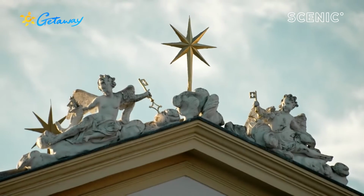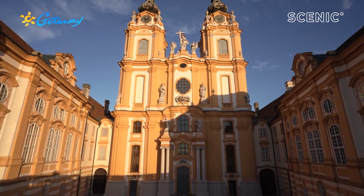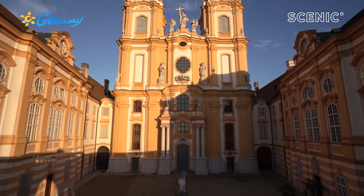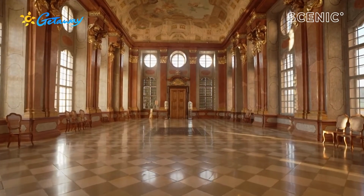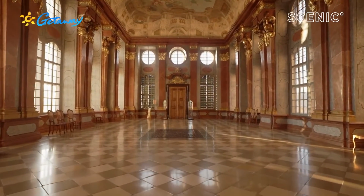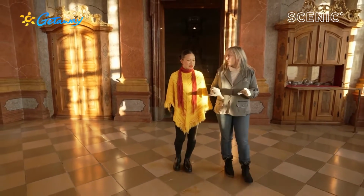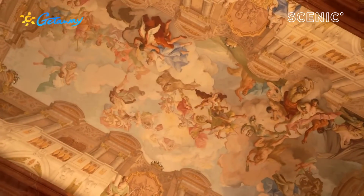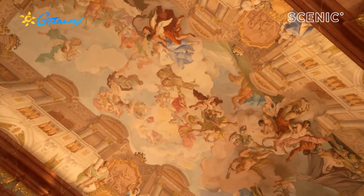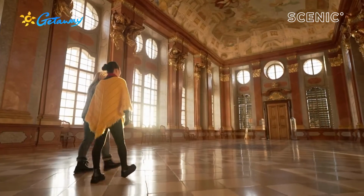The small town of Melk is best known as home to one of the biggest and most beautiful Baroque buildings in the world, Melk Abbey. Wow. Definitely does not look monastic, I know. But this part of the building was never intended for the monks. This was imperial guest rooms. And in fact, only the very rarest of the monks, the abbot and perhaps his second in command, would have ever come in here. So we're here in actually an imperial dining room.